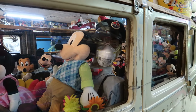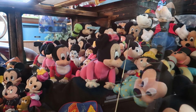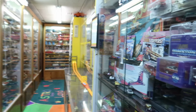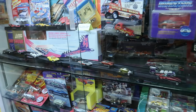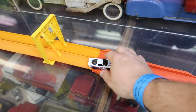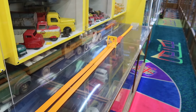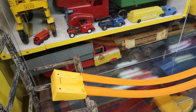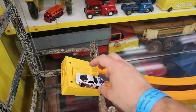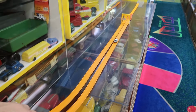Oh, you see that guy peeking out there with the mask on? Oh, look at all those Mickeys in the back seat here. This room in here, looks like this is the car room. I used to have tons of these little tiny metal cars when I was a kid. Oh, look, I think we can actually play with this one. Oh, okay. So, yeah, this was fun back in the 80s when you would set up these tracks, prop up the cars here. I guess you hit that button and send them flying. Oh, there he goes.